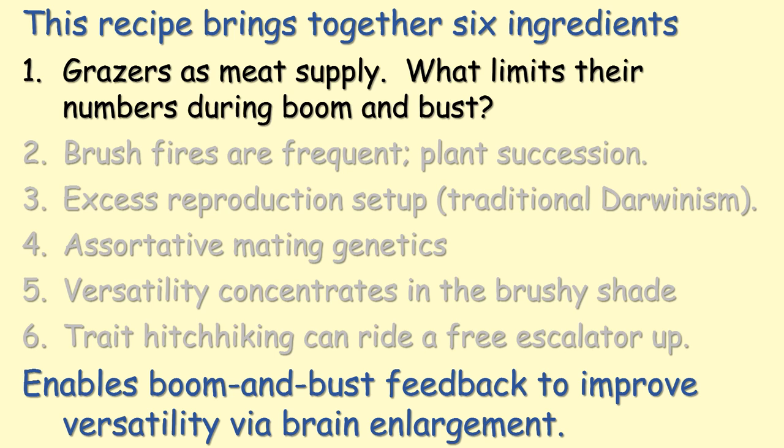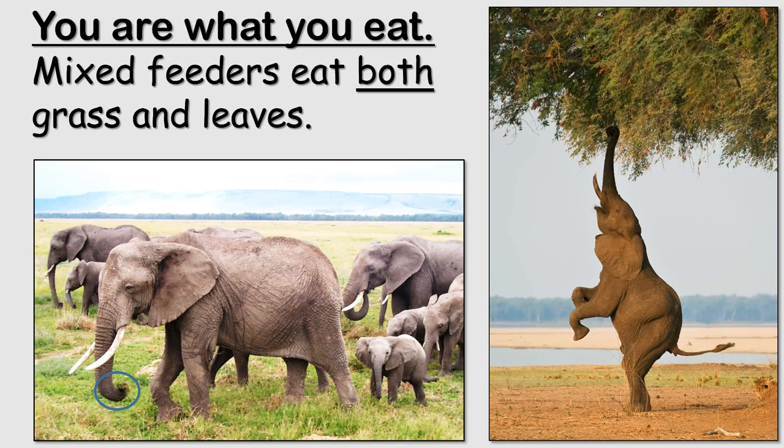So this recipe brings together six ingredients. I'm going to work through them and then summarize for you the complete operation of the loop. The first ingredient one would never normally think of in the sense of brain enlargement. It's about grazers as the meat supply. Ask what limits grazer numbers over the time course of climate changes.